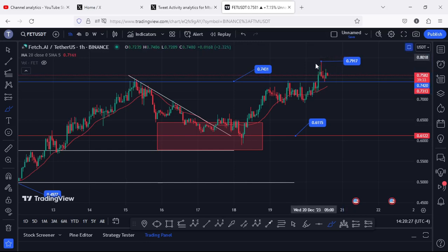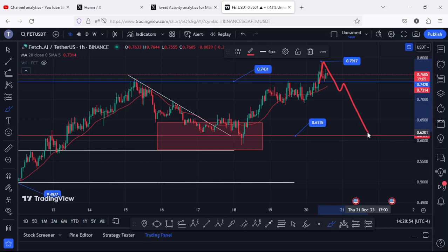We also need to have in mind that Fetch AI can try to give us a retest over here, but the retest might not be a success. And in case such a movement plays out and maybe we lose that key area of support, maybe with a retest, then I will be expecting for Fetch AI to continue breaking down to the next key area of support, which lies above the $0.6115. And as long as that continues to hold, we can still expect higher prices.